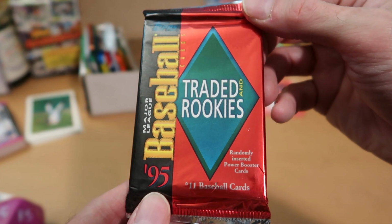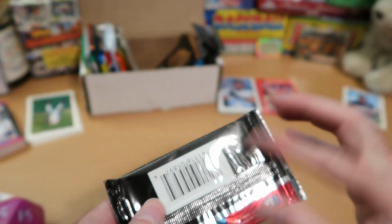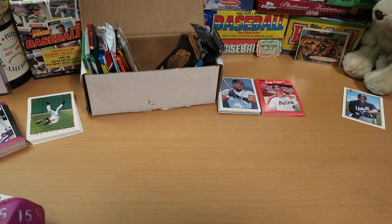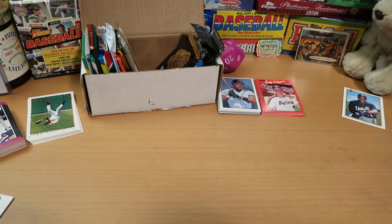You get 11 cards out of this pack, and randomly inserted power booster cards are what we're looking for out of here. Oh, pack opening machine's going to go for it. Do a lot better job than I would have, that's for sure. No question about that. You got 3 puzzle pieces today. That's pretty awesome. Man, you're going to have fun with those.